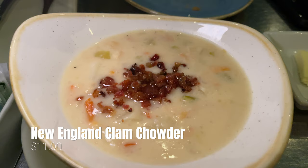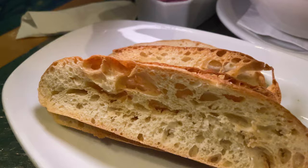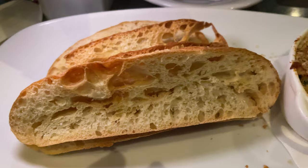And both of these appetizers were really good, but if I could only choose one to order again, I would probably go with the seafood artichoke dip because it was so delicious.